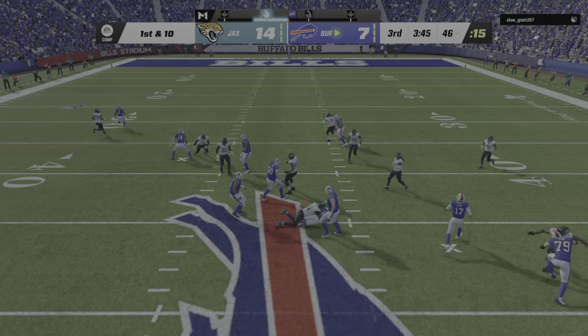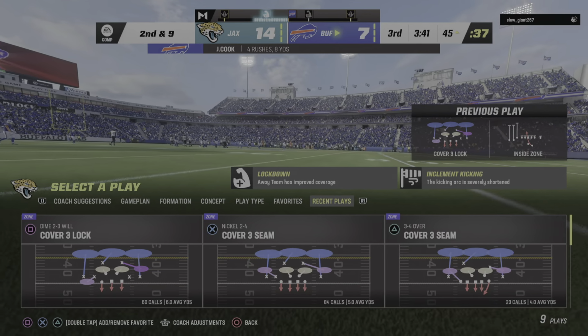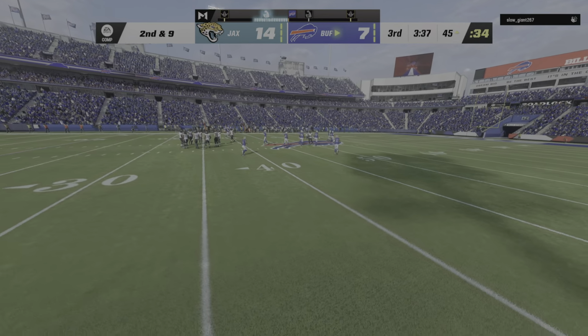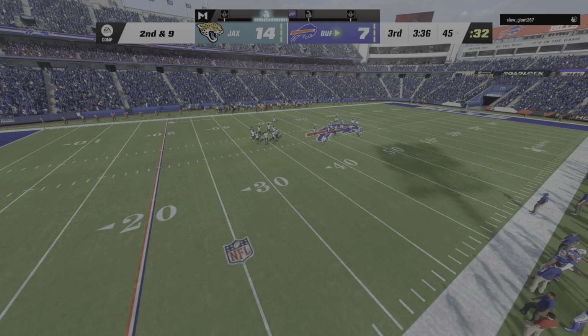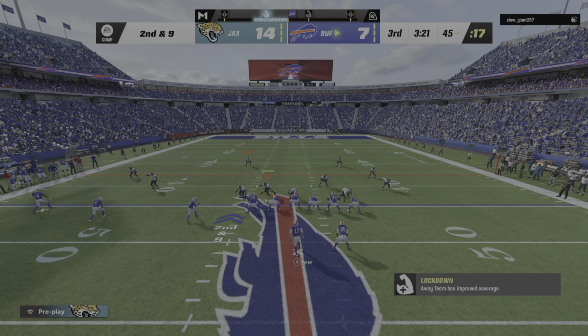Up the middle, it's Cook. Trayvon Walker makes the tackle. That felt like a trap because it looked to me like the opposing front was on that play from the get-go. They had everyone crashing the ball carrier before he even made the line, and they hold him to just a yard.